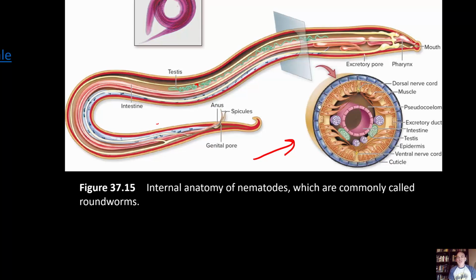Their testes are more like tubular coil structures within there, but of course, you're going to have the cuticle on the outside, and then your epidermis, and then you have muscle fibers along the wall there. Muscle comes from mesoderm, so this is mesoderm in origin, and the muscle cells run the length of the body, so when they shorten, they cause the worm to wiggle back and forth.